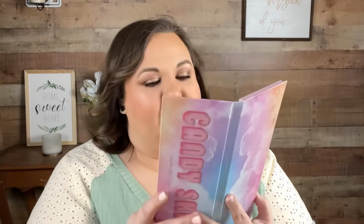Look at this shade Cloudy, and look how multi-chrome it is. So pretty. So many good shades in here though, and it smells like candy. It smells so good. But Laura Lee Los Angeles is a completely underrated brand. I don't think people talk about them enough. I think that she deserves so much more hype than she gets. So yes, definitely check out Laura Lee Los Angeles.